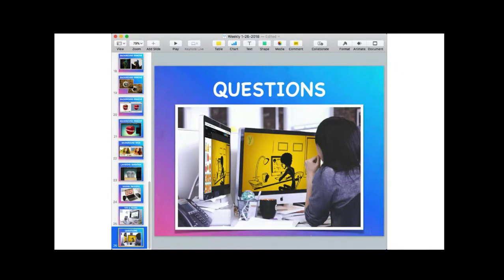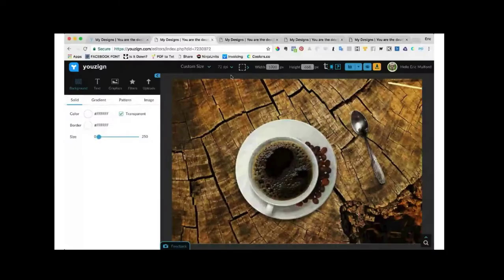Give me just a second so that I can switch screens here, and we'll do our best. Remove it from the replay. Okay.